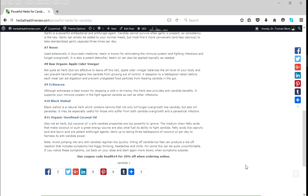Organic unrefined coconut oil is also not an herb. It's an herb oil. It's from coconuts. But the coconut's oil, its anti-candida properties are so powerful, and the medium chain fatty acids that make coconut oil such a great energy source are also what fuels its ability to fight the candida. The fatty acids like caprylic acid and lauric acid are potent antifungal agents. You want to work up to taking about 3 tablespoons of coconut oil per day, which will get rid of Candida albicans.